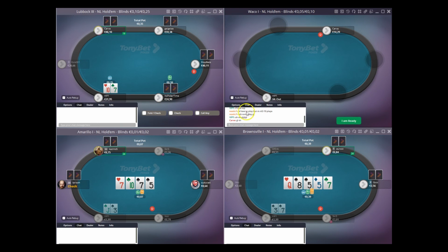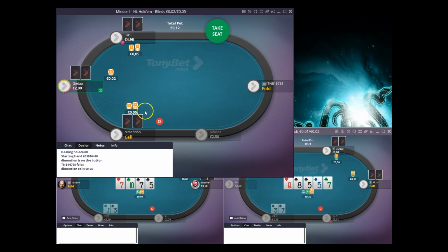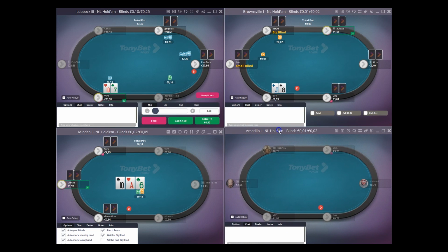But it'll still probably be a check call. Anyway, that game's over. We're going to go ahead and find a busy table. I think this one looks good. Gonna hit the tile and sort all the tables out.